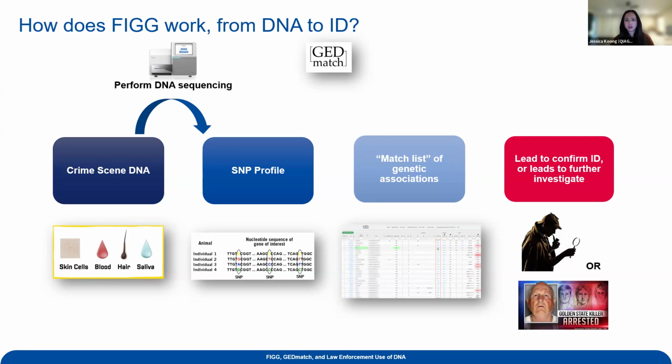So in maybe some of the other presentations, I don't know if you have heard about DNA sequencing, but a lot of times in the clinical space, you have a whole tube of saliva or fresh blood samples. Very different in the forensic world, and this is where things get really tricky. So you sequence that DNA, and at the end you get what we call the SNP profile.